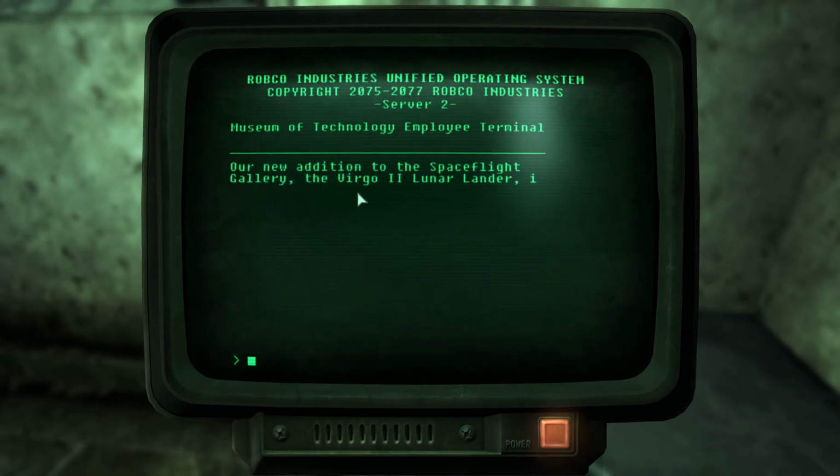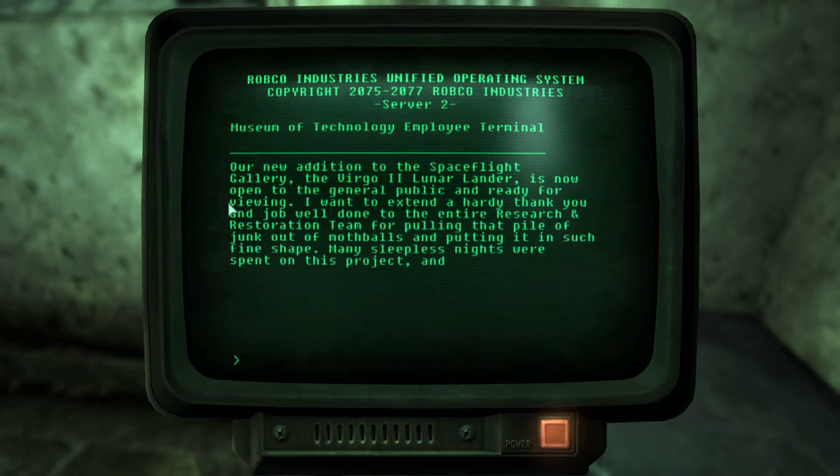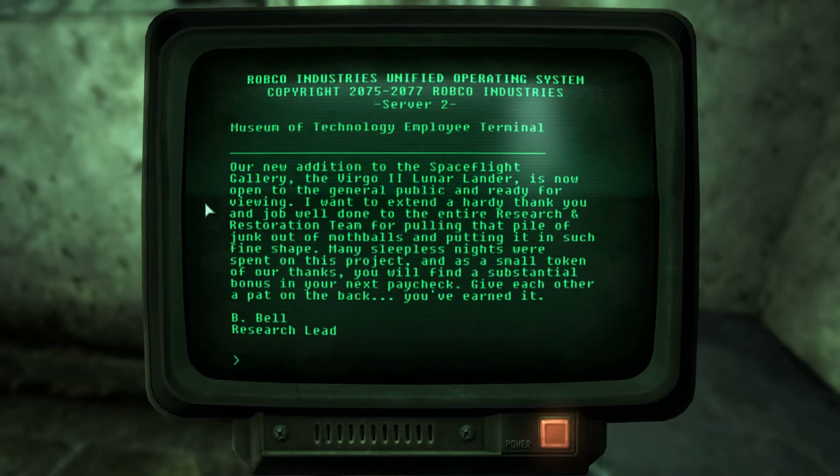Number 2 here. Our new addition to the space flight gallery, the Virgo 2 lunar lander, is now open to the general public and ready for viewing. I want to extend a hearty thank you and a job well done to the entire research and restoration team for pulling that pile of junk out of mothballs and putting it in such fine shape. Many sleepless nights were spent on this project, and as a small token of our thanks, you will find a substantial bonus in your next paycheck. Give each other a pat on the back.